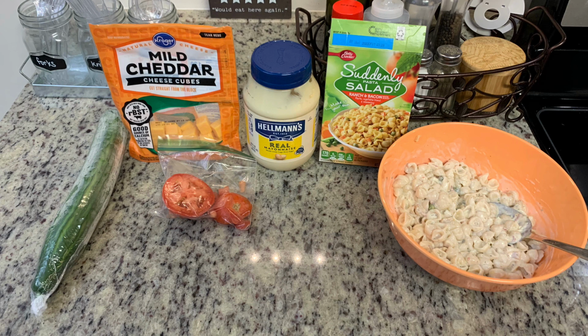So I have this little Suddenly Salad pasta kit. This is the ranch and bacon. I like to get these at the Dollar Tree because they're smaller sizes. It's perfect for just my husband and I. I just cooked this up according to the package instructions.